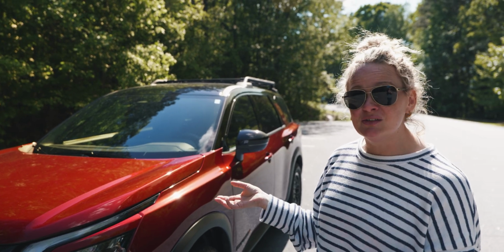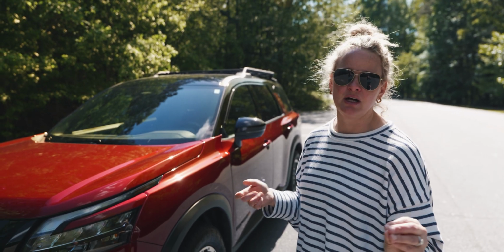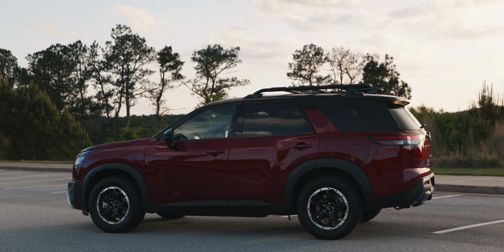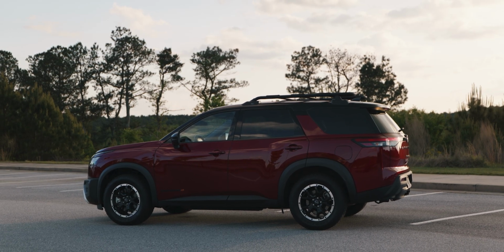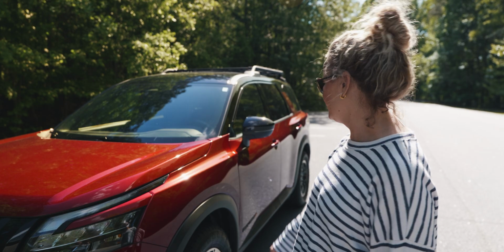So for looks, this or Telluride? Oh, this. Yeah, and I do love the Telluride, but kick to the curb. The Telluride doesn't look tough enough to me. I want a tough-looking car, and I love this. So if you're like me and you love a tough car, this is it.